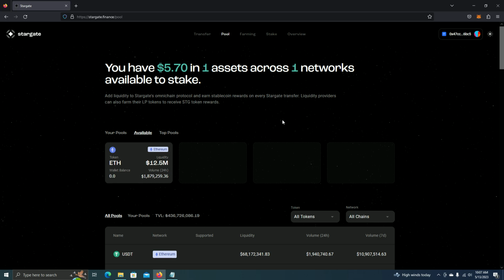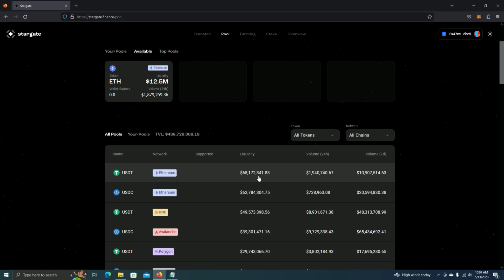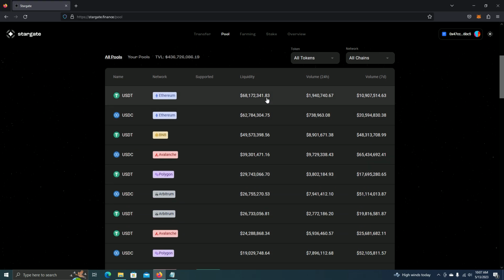Now I do want to kind of make a note here. So if you're looking at the liquidity here, it's really nice. I really like it. It's really high, but that also means your share of the rewards is probably going to be a lot lower, unless you're like a whale or something that owns a lot of the liquidity. But generally speaking, for like most people, if they're just depositing a little bit, you're probably going to earn just like a little bit of pocket change.